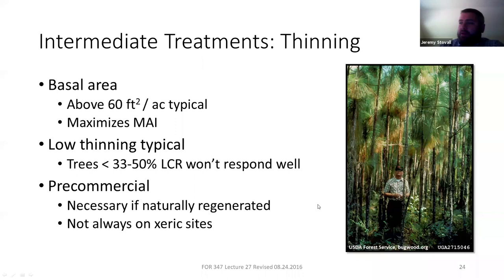If you're on a xeric site, you're probably not going to get stand conditions like this. If you're on that real deep sandy xeric site, you probably won't get stocking that high. They'll go through stem exclusion quicker because water's so limiting and you may not need a pre-commercial thin.